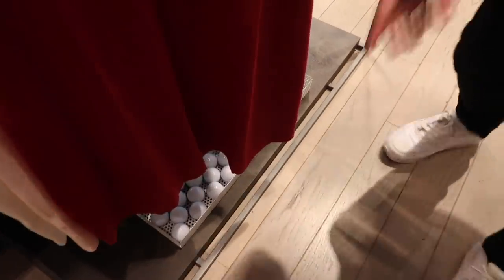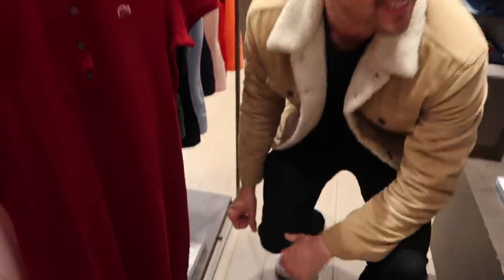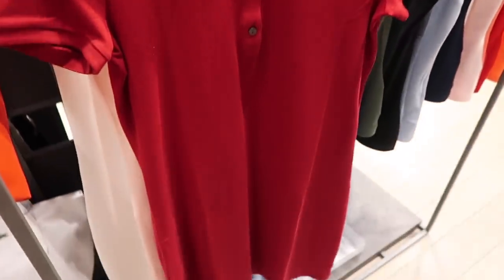Adam's getting really excited because we found some Lacoste golf balls. Oh, I can't get them on. But this video should just be titled "Take Your Brother Shopping with You" and let him get really excited over golf balls. How cute are these though? Like a little tennis dress. I love it.